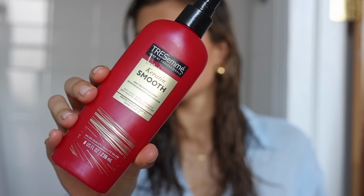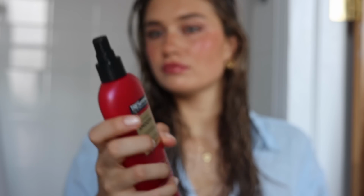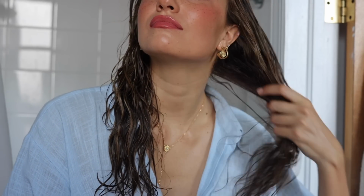And lastly, right before you start styling your hair, make sure to go in with a heat protectant. Do not skip this product. Heat protectants are so essential. Even if you're in the sun for long or you go to a sauna, you want to make sure that your hair is protected up to like a certain high temperature.